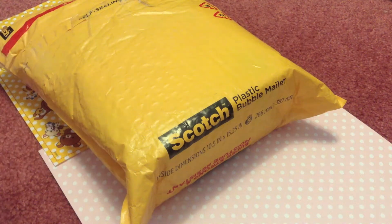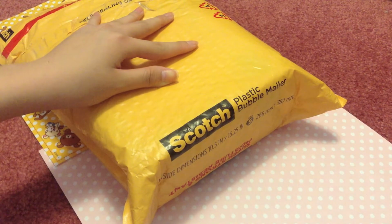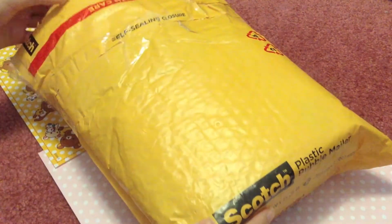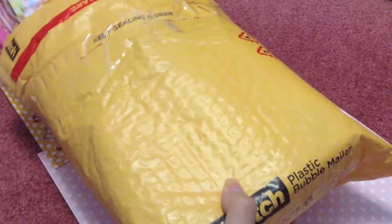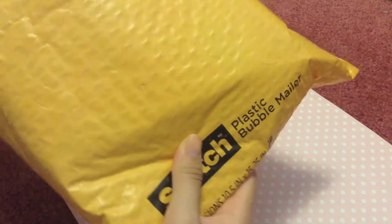So when I came home, I saw this package. And this package is from Kawaiicutecrafts. So we did a little trade and I just opened it, but I didn't look inside yet. So here it goes. Oh my god. Okay. Let's see what else is inside.